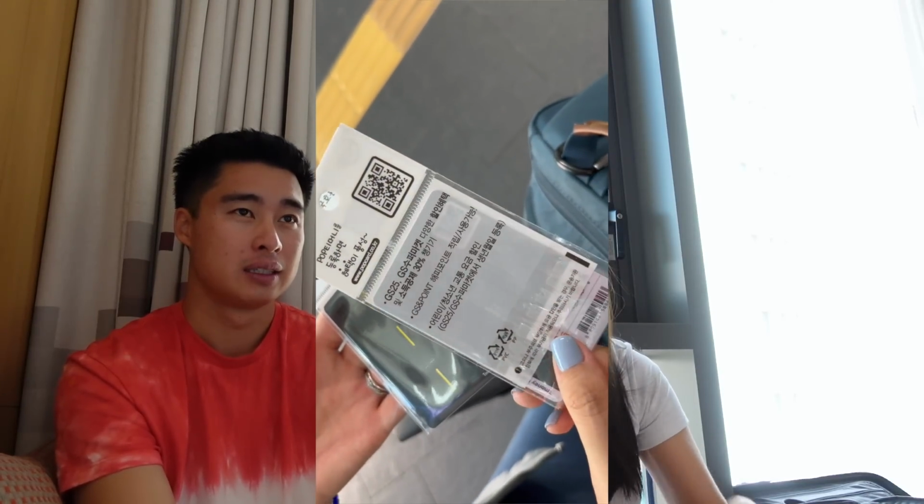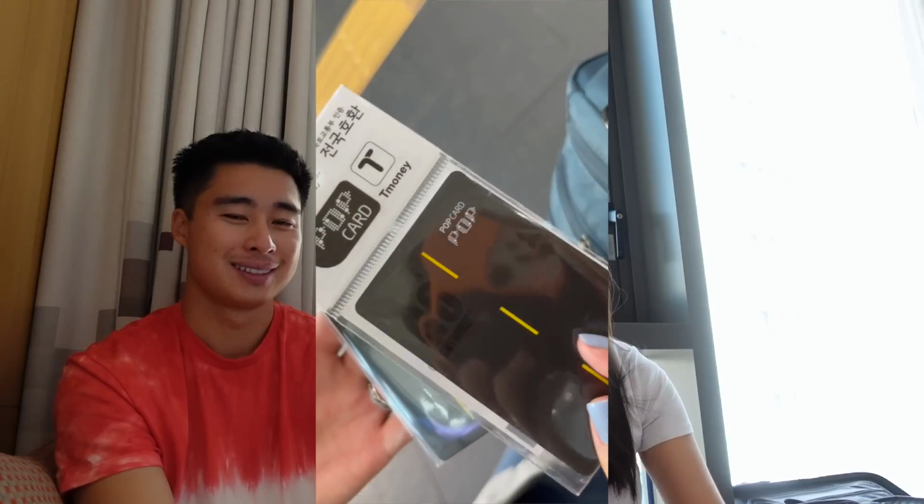So then we get to Seoul Station. Now what? It's a mess in there. Well, we had to get a T-Money card. In my research in preparing for Seoul, everyone says make sure you get a T-Money card ahead of time, or have it delivered through some of the websites online. I didn't know you could do that. Yeah, like Klook. But we're like, nah, we'll be fine.